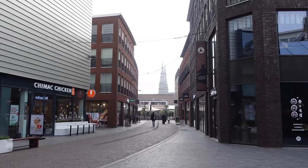Today I am back in Eindhoven for today's first activity. I thought we could continue with the Philips theme a bit. Let's go to the Philips Museum.